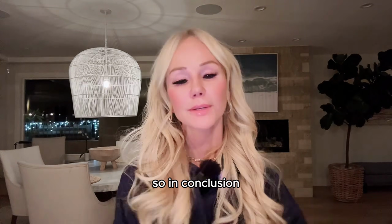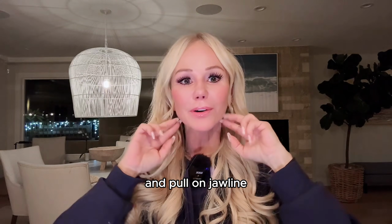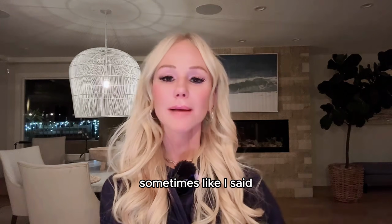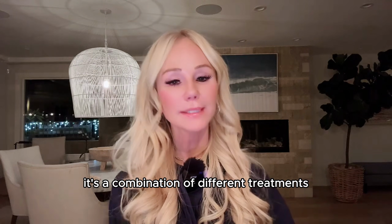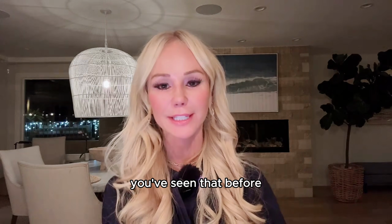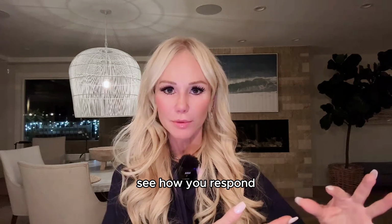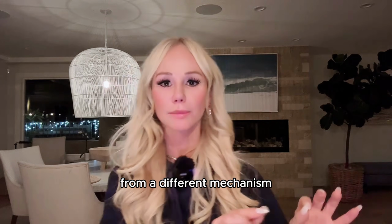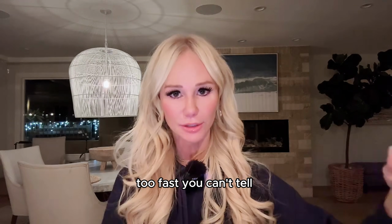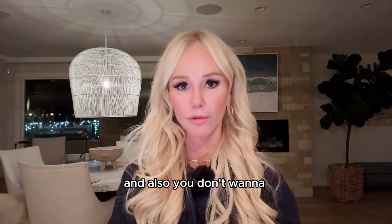So in conclusion, these are some of my favorite treatments to enhance, tighten, lift, and pull on the jawline to help redefine that lower face area. Sometimes, like I said, it's a combination of different treatments, and sometimes it's successive approximations to your goal. If you're a patient of mine in my office, you've seen that before. That's how we operate. We'll basically do one treatment, see how you respond, maybe target it from a different mechanism or a different treatment, and we take a stepwise approach, because if you do too much too fast, you can't tell what is doing what, and also you don't want to overdo it as well.